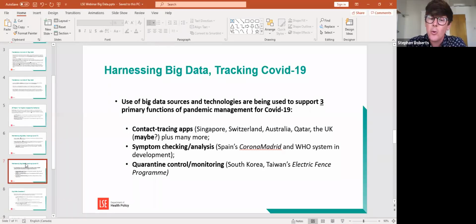It is also being used for symptom checking and analysis apps. So essentially, people who fear that they might be showing symptoms or might have come into contact with those with COVID-19 upload this data into usually checking apps and receive some sort of verification as to whether or not they need to seek healthcare services. An example of symptom checking and analysis includes Spain's system, Corona Madrid. There are also proposals on the part of the World Health Organization, which is developing a symptom checking analysis app to be used in resource-constrained settings.